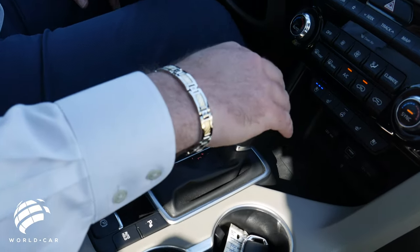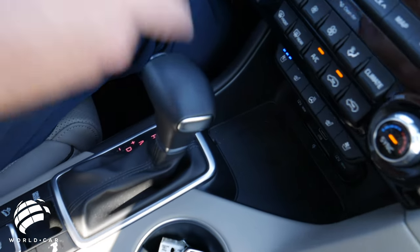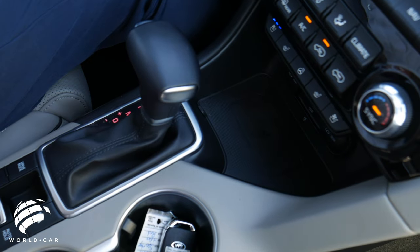Now, you do have your 12 volt power outlet, USB charging point as well, wireless charging for your cell phone right into the front. So if your cell phone does have the smart charging, all you have to be able to do is place it down there, automatically take care of it.